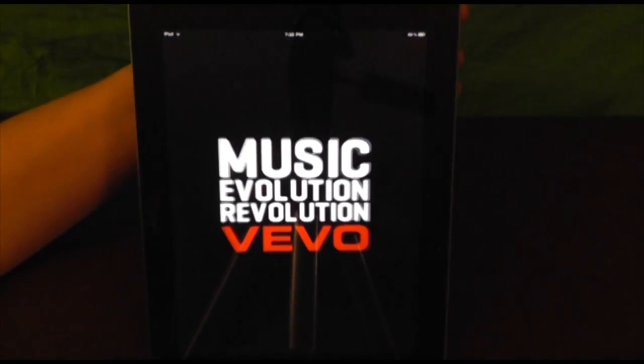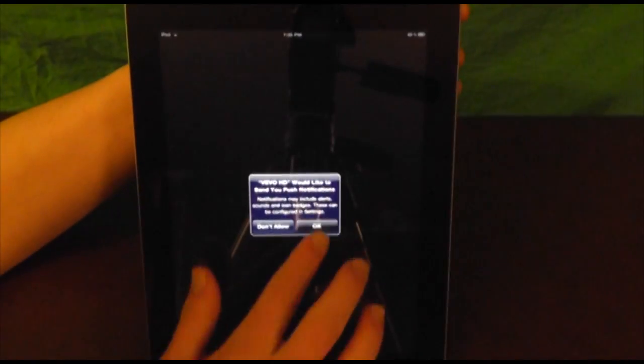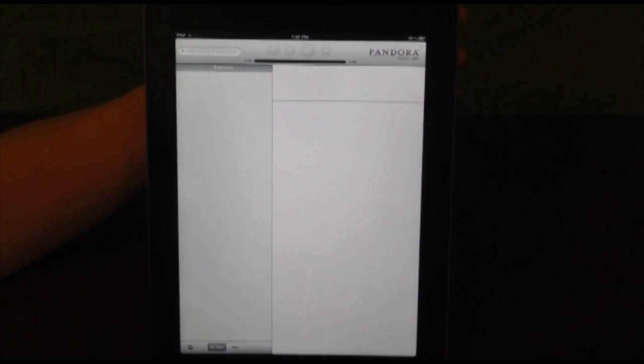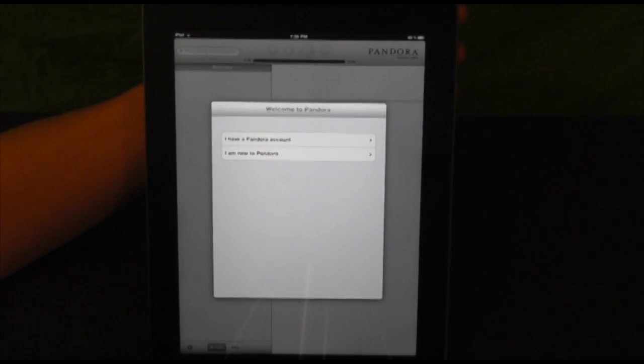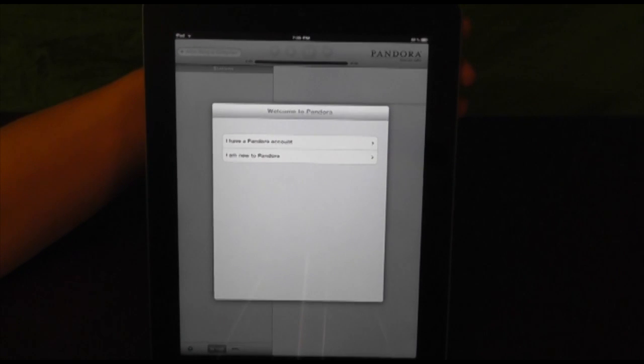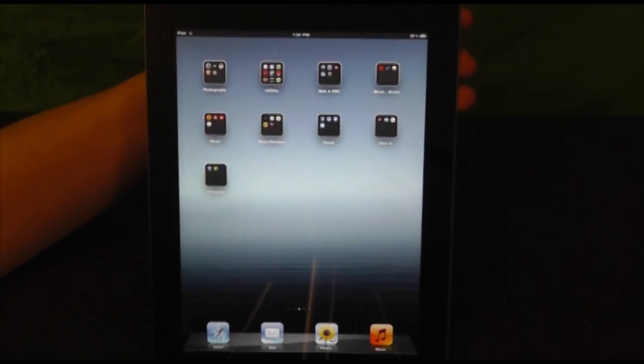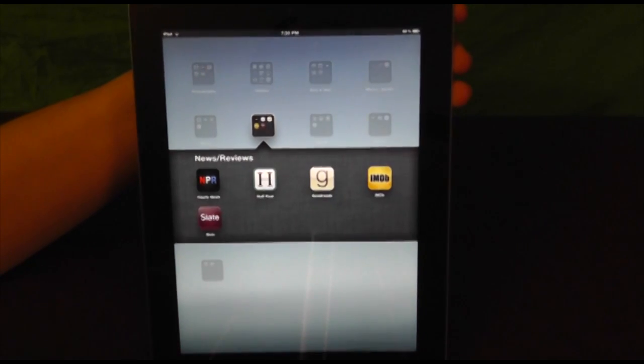And who can forget Vivo HD, which will let you watch all those cool music videos, and Pandora Radio. Don't really have to explain Pandora Radio. It lets you listen to all different kinds of music, the whole song. It'll choose stuff for you. It's pretty cool. Alright, let's check out some news and reader apps.